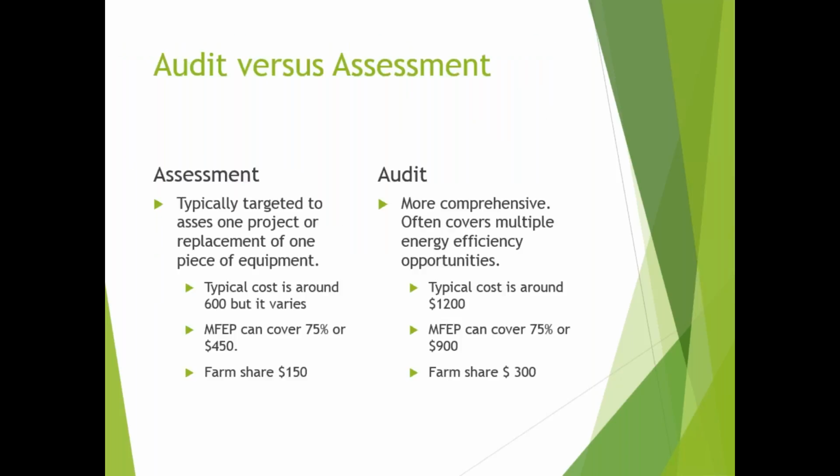So this is just a brief explanation of the difference between an assessment and an audit. An assessment typically is targeted to assess only one project. So if you're just looking to see how much energy your refrigeration project is going to save, that's what you go with. The audit covers everything, the whole farm, all your energy use. They'll look at your bills.